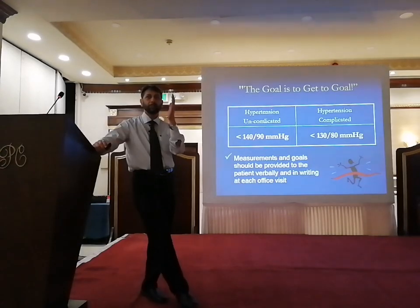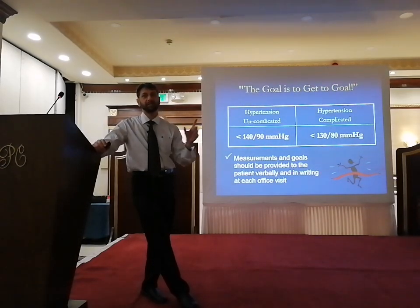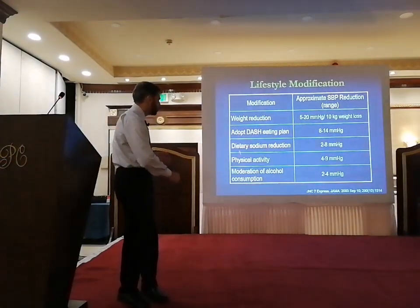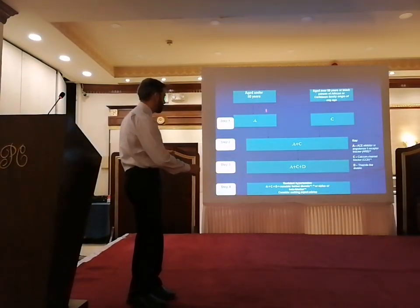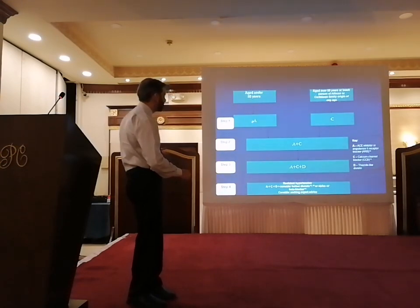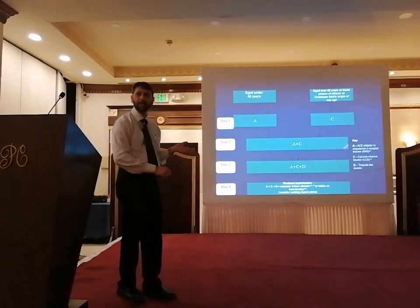Complicated hypertensive patients are whoever has any other comorbidities or multiple risk factors. Treatment: general measures, lifestyle modification, we have to see when we are choosing drugs. In a patient who is uncomplicated, having no comorbidity, no compelling indication or contraindication, usually the choice is either ACE, ARB or calcium channel blocker. As a second drug, we use A plus C, and then third is A plus C plus D.